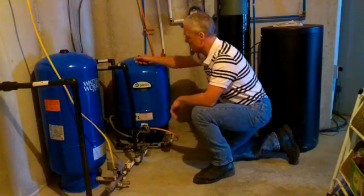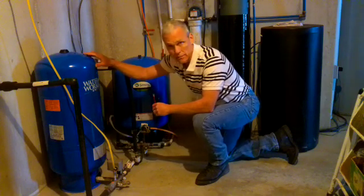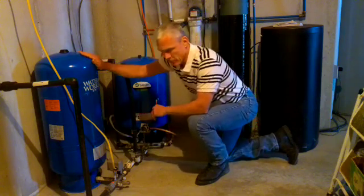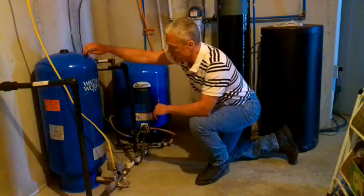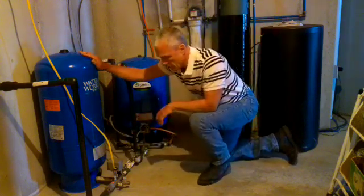A 40-60 needs to read 38. It should read 2 psi lower than the lowest number. So 28 psi, 2 psi lower than the 30. That's important because there's good factory workers and there's bad factory workers, and things get missed, things get bypassed. So when you take the tank out of the box, make sure it reads 28 psi.